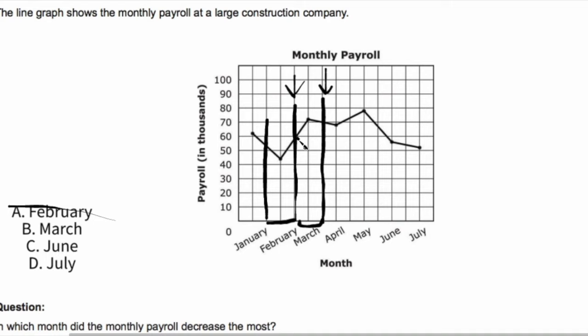What we see is that the month starts off with a pretty big increase, right? It looks like the start of the month corresponds to about 60, and then about halfway through the month it goes up to 70, so it goes from about 60 to 70, which is a big increase. Then we see just a little tiny dip there, but not much, so a big increase followed by a little bit of a decrease. It does not appear that there's a big decrease in March, so March will probably be ruled out as well.